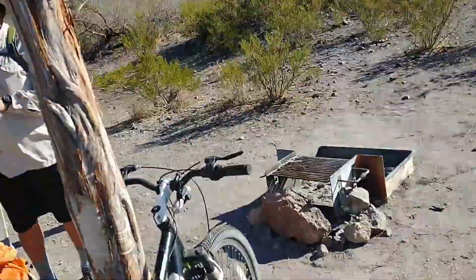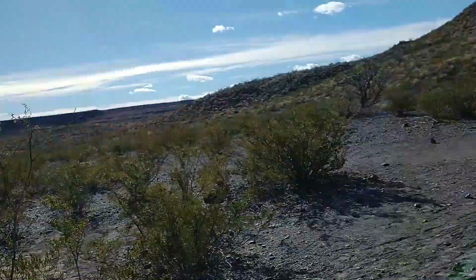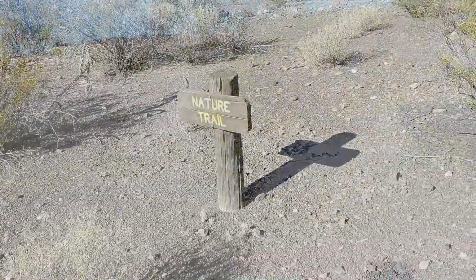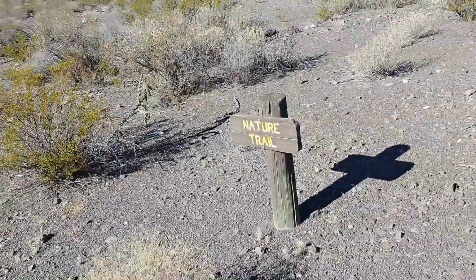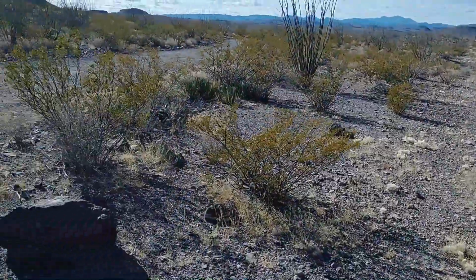So the plan is to go down this road, this little spur, and hit up the main park road, and make our way back down towards where La Mota Road hits the main park road. So we've been down the park road maybe about 1.5 miles, and it's pretty easy riding. Got some big hills, but it's pretty flat, pretty steady. No sand or big rocks.